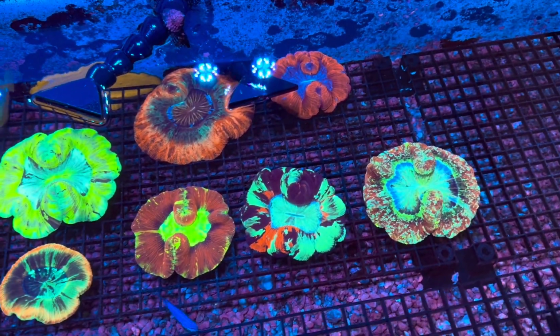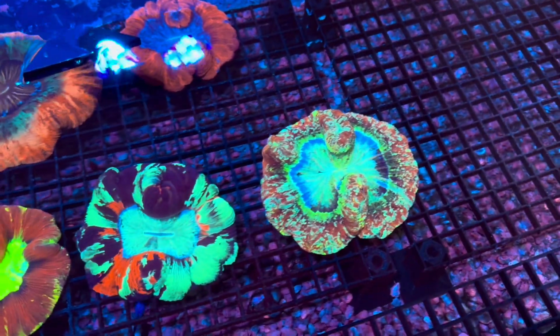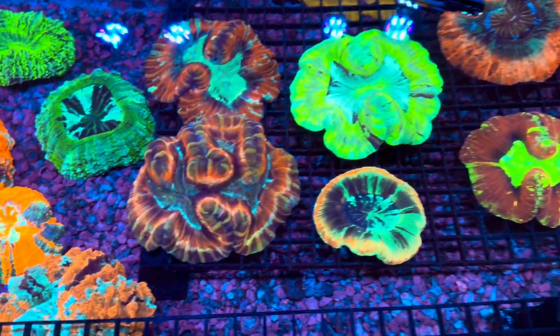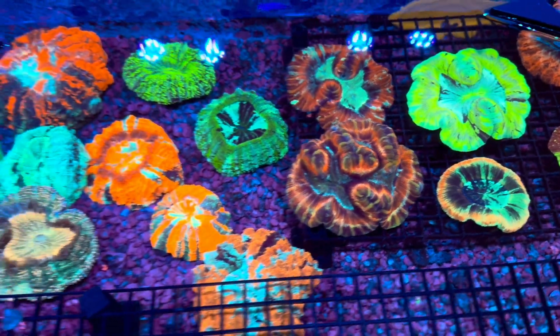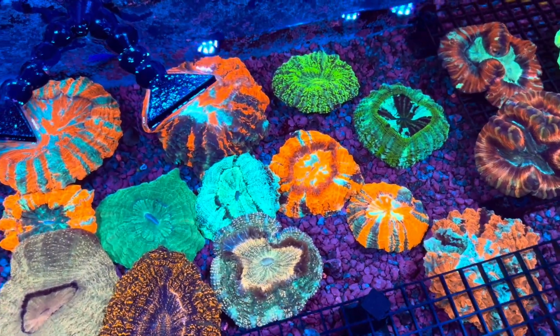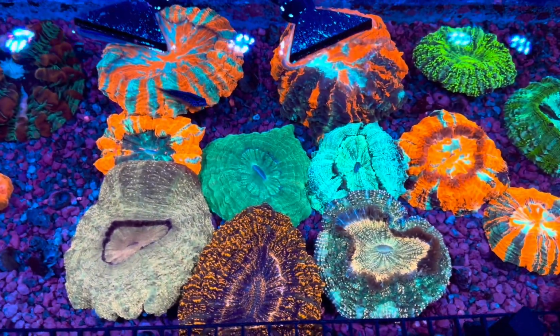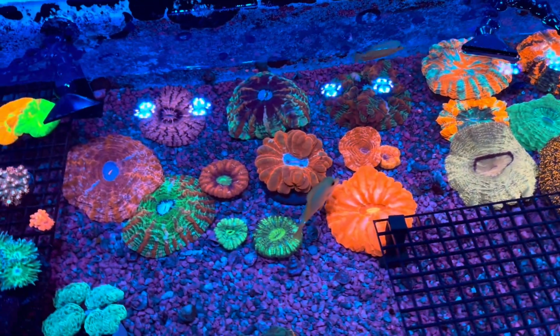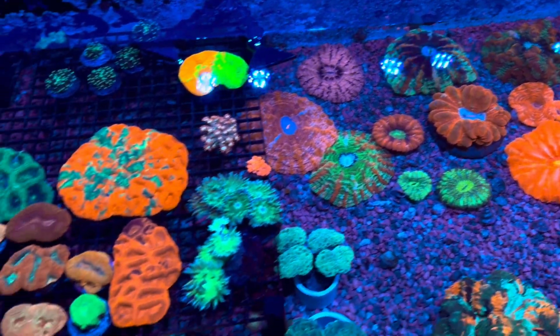This tank is also where we keep the majority of our meat corals, all sorts of amazing Indotrachy like these ones, just popping with color. Moving to the left, we have all of our Acanthophyllia as well, those great Aussie and Indo ones. The Indo ones are usually those bright orange ones, but if you ask me, it doesn't matter what country they come from, they're all stunning, just like all those Indophyllia and Cynarina.